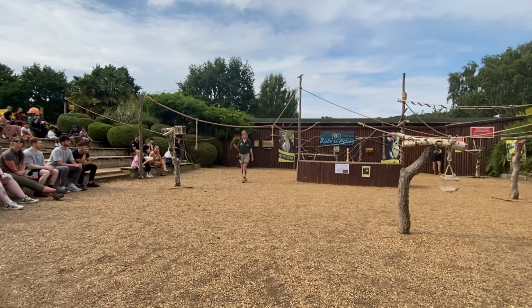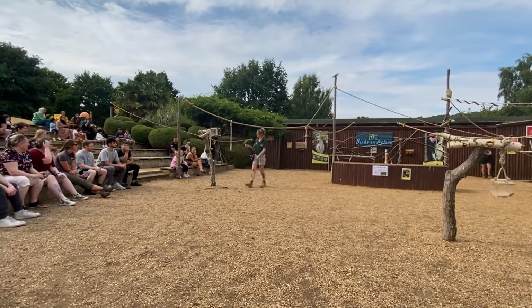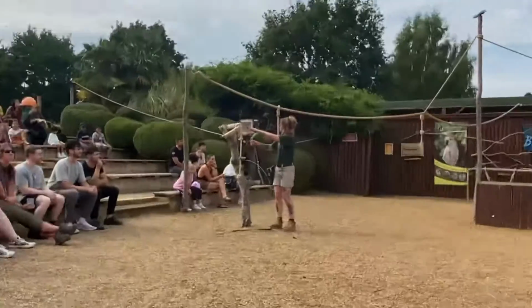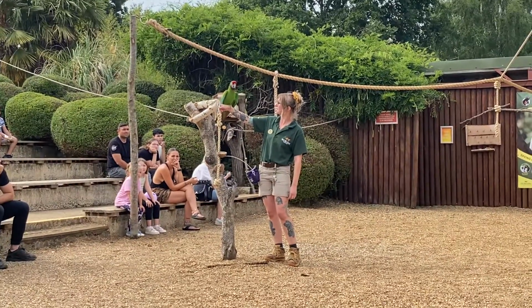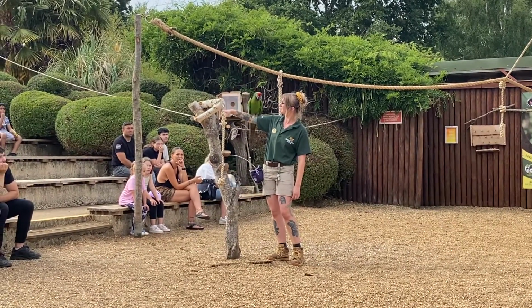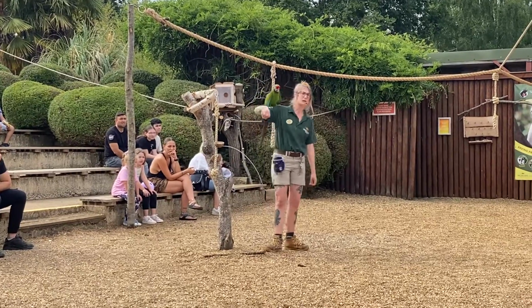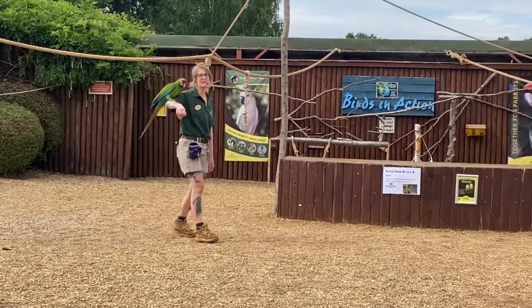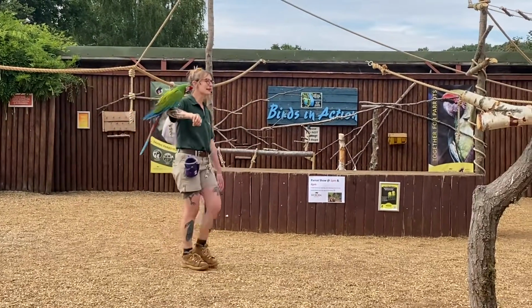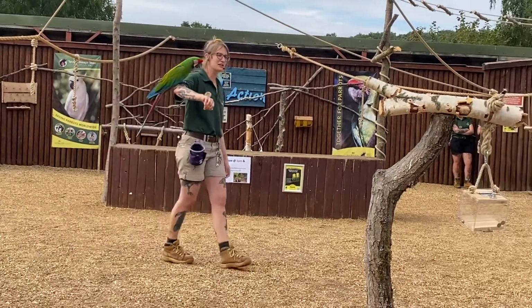But let's see if our Merlin would like to do something on our branches here. Merlin, do you fancy going on that? Look at him leading the way. He is a little bit scared. Is it okay, Merlin? No, okay, you want to seek comfort onto my shoulder. Okay. So, of course, they are going to be a bit spooked by all these new things. It is all brand new to them, and they don't really like changes, your birds.